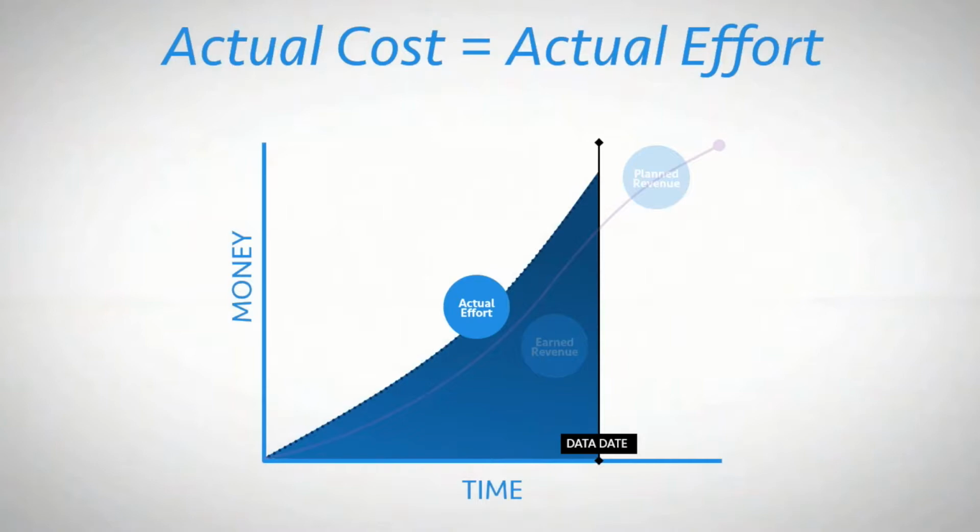Another way to understand actual effort comes from its relationship to direct cost. While direct cost represents the cost to a consultancy for services delivered, actual effort represents the market value of services delivered. And while some consultancies may incorporate direct cost into their project management methodology to measure project multipliers or other margin-based metrics, know that earned value management doesn't rely on direct cost for any of its calculations.